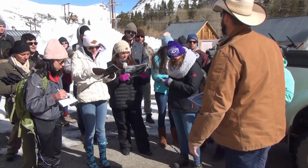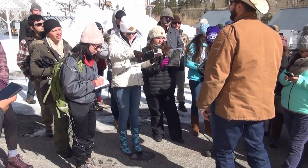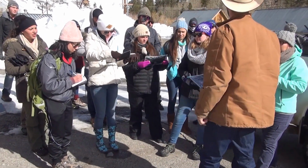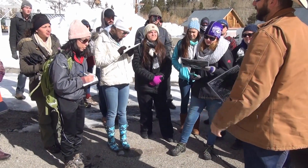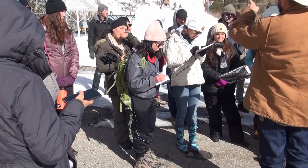Make sense? So if we're at 800 PSI roughly here, how many feet roughly is it from here to Jim Lake? About a half, so it's about 1,600. About 1,600 feet higher. So we also have a helipad right down over here.